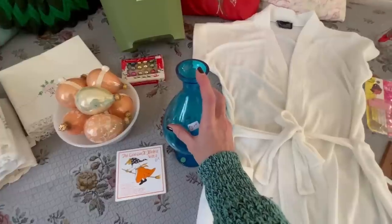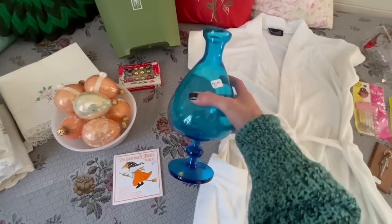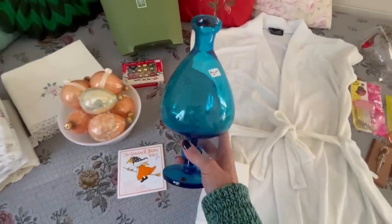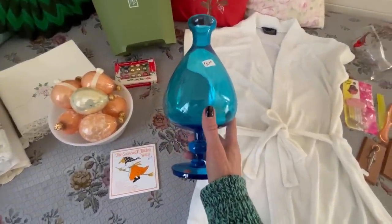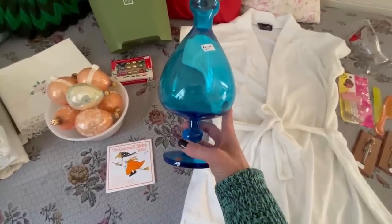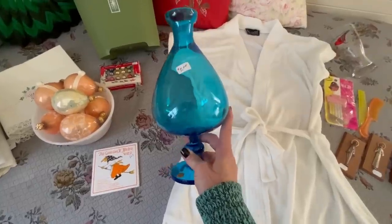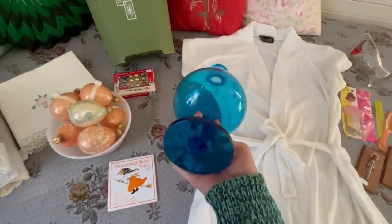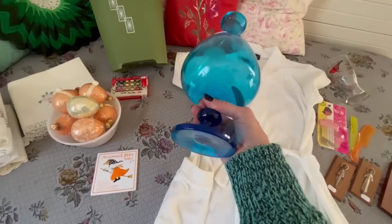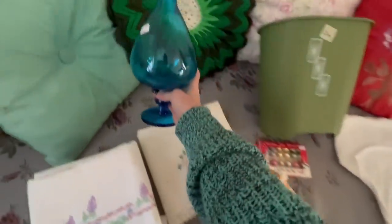And I haven't done any research, but I could possibly find a stopper online. Maybe someone's just got a stopper that would work for this decanter. So I'm going to hold on to it. I'm going to put it with the other 2 glasses that I have that go with this, and maybe find a stopper and sell it as a set. She sold it to me for $2, so how could I leave it behind for $2? It's a beautiful piece. So that is unfortunate, but I only paid $2 for it, so not a super big deal.